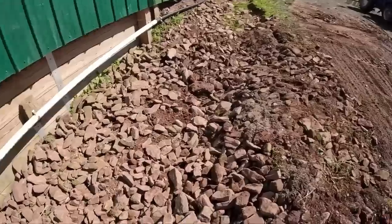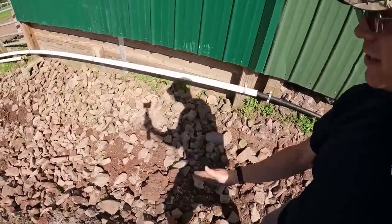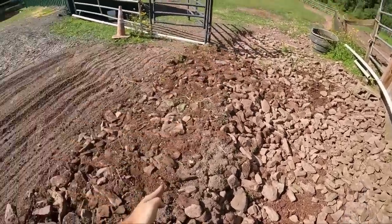So what I'm doing here is I'm putting in a new bank that I'm gonna pack down. And I dug down inside to create a channel to force the water down through where I want it to go, not where I don't want it to go. And so now the water is going to follow the path of least resistance.